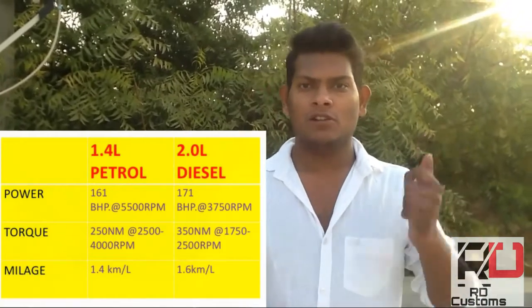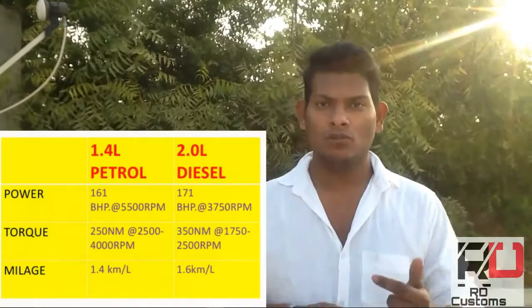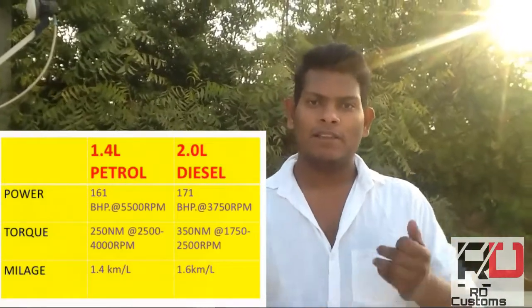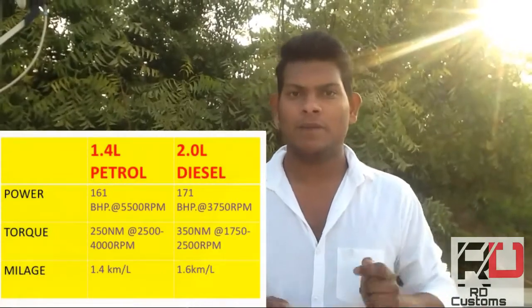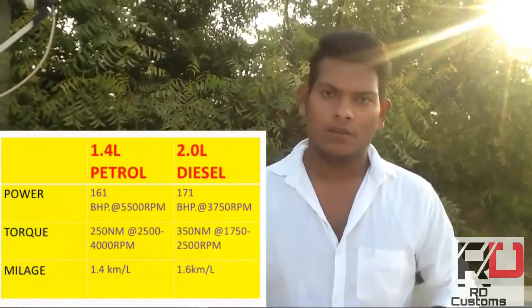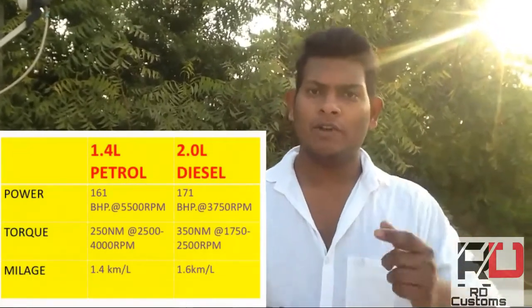The petrol produces torque of 250 Nm at 2500 to 4000 rpm, while the diesel produces 350 Nm of torque at 1750 to 2500 rpm. The petrol gives you a mileage of 1.4, while the diesel gives you a mileage of 1.6. With this difference, you can easily work out which engine is best for you, the petrol or the diesel.